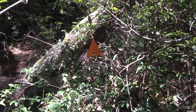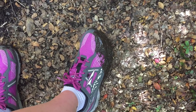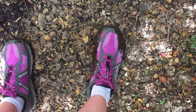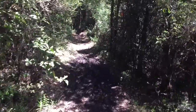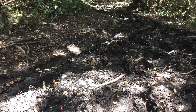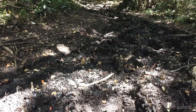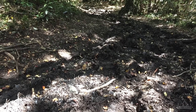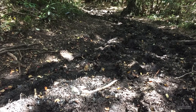Sometimes you gotta look real hard for these blazes. Oh, it's happened. I went through a mud puddle and lost my footing. And now my brand new Ultras are covered in mud. I don't know if you can see or hear, but these little mud traps are absolutely chock-a-block full of flies. It's quite disgusting.